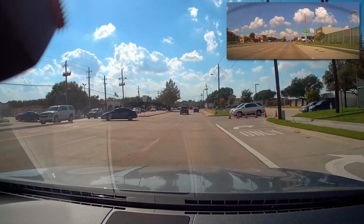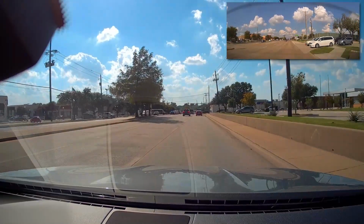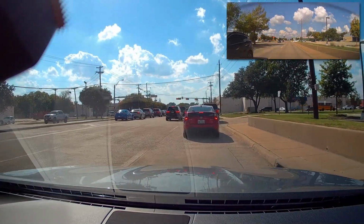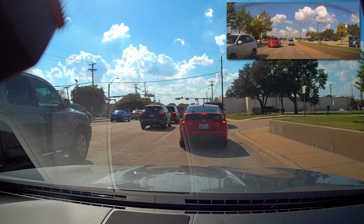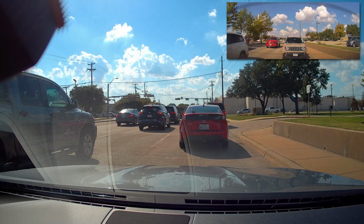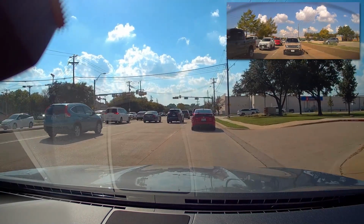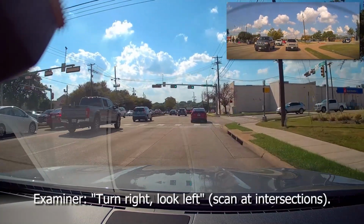Watch the idiots. Don't stop. You got right away. Go to the light and make it right. Is your signal on? That's an exit only. Turn right. You should look left.